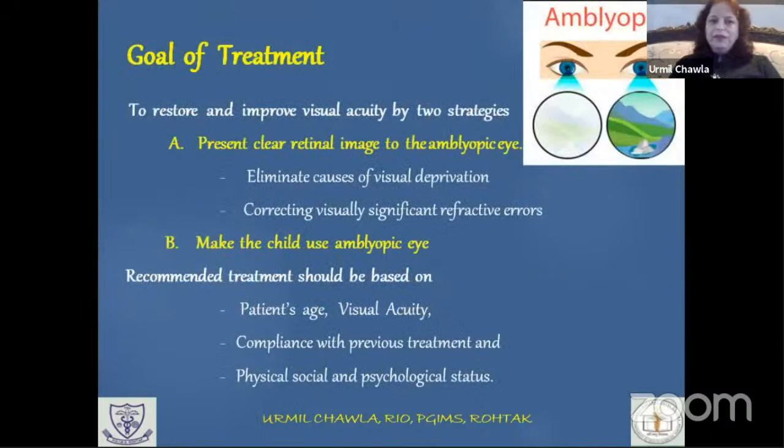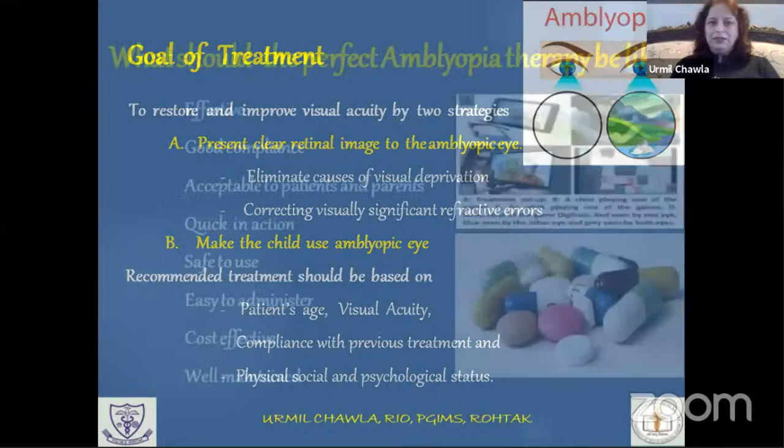The goal of treatment is to restore and improve the visual acuity by two strategies. First, we present a clear retinal image to the amblyopic eye, which can be done by eliminating the causes of visual deprivation or correcting the various refractive errors, or we force or compel the child to use the amblyopic eye. The recommended treatments have to be based on the patient's age, the visual acuity, compliance with previous treatment, and physical, social, and psychological status.